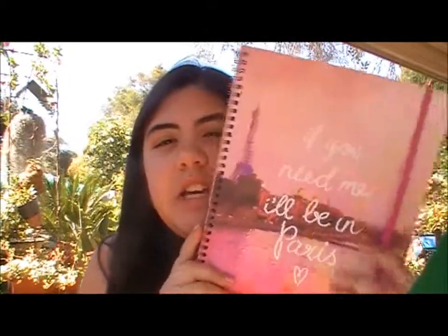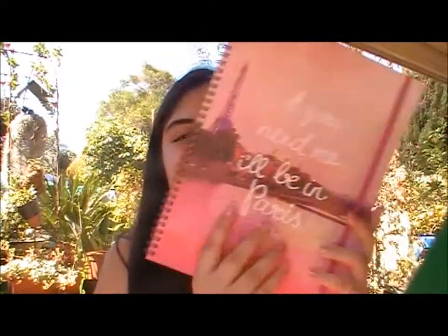Next I went to Typo to look at the Christmas stuff, but there was no Christmas stuff. Then I went to my other favorite section, the clearance section. I was looking for books for next year, like notebooks and stuff, and I found a perfect one. Are you ready? If you need me, I'll be in Paris. That is just perfect. So this was $3 and I just got it for next year.